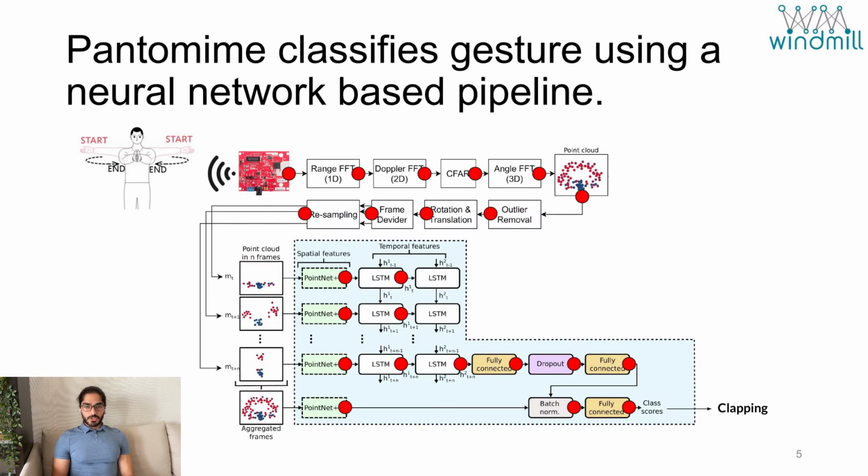Pantomime classifies gestures using a neural network-based pipeline. Here we have a two-step pre-processing pipeline. In the first step, we perform pre-processing to generate point clouds from dense tensors, and in the second step, we are normalizing the generated point cloud.